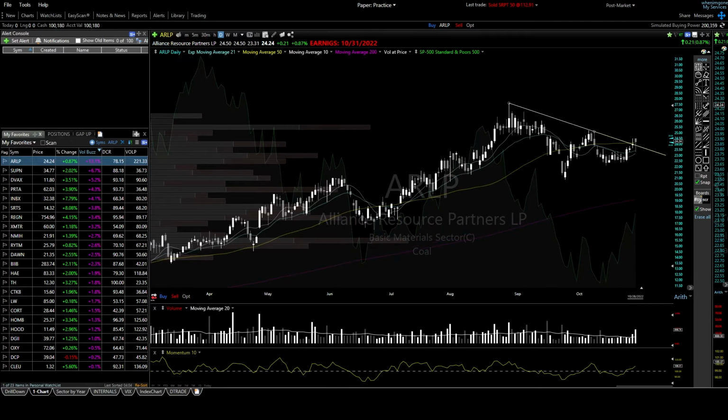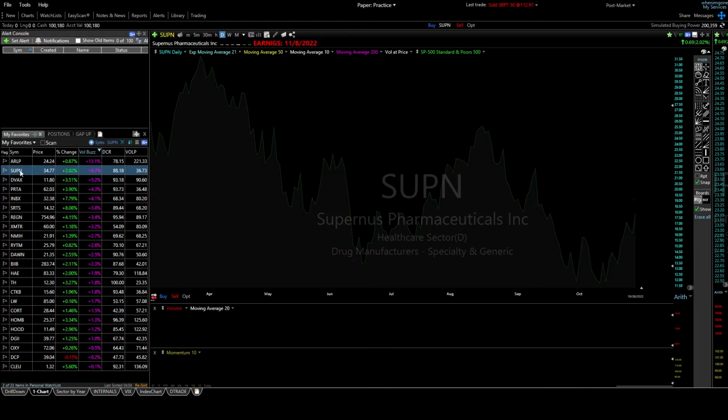We have ARLP. If it breaks this trend line, it did Thursday and Friday. You can see elevated volume on Friday, earnings coming on Monday. So be careful with this. If it gaps on earnings, I think this is a playable gap up.